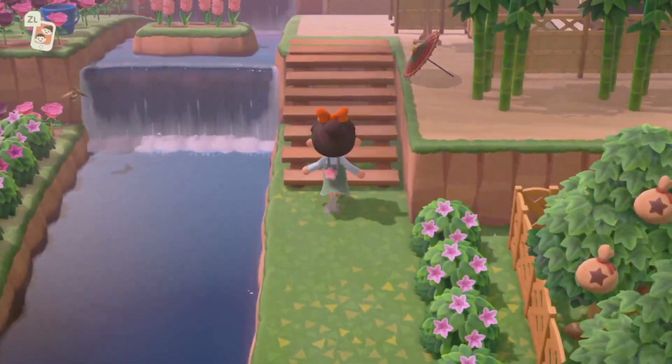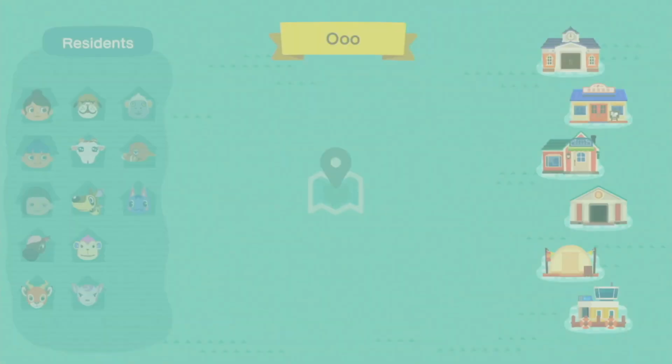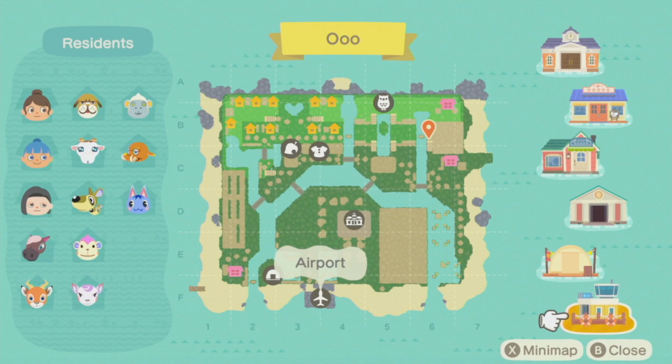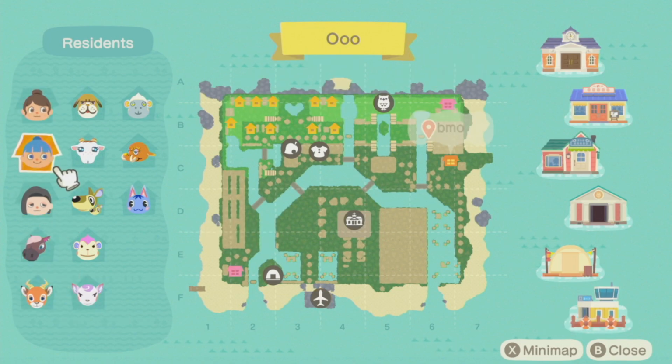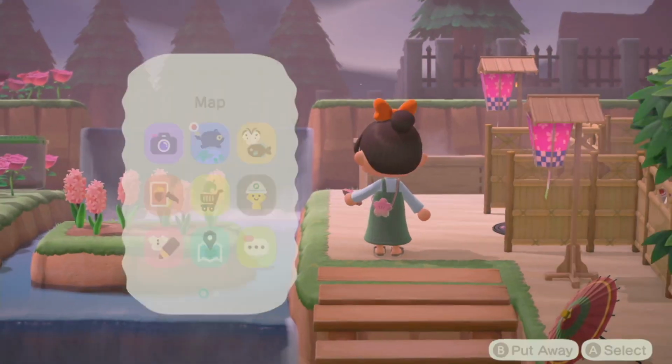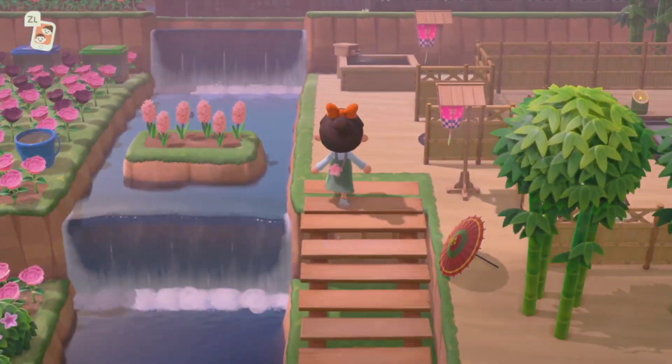Let's show you where we are on the map first. We've gone across the bridge, 2 bridges. The 2 bridges on the right, we've gone across those, and now we're up on the first incline past BMO's house. Let's see, we're over here. So, there's BMO's house.